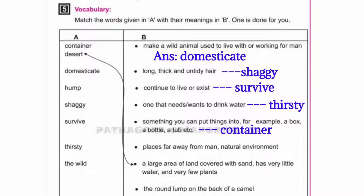Container. The wild: place far away from man, natural environment. Desert: a large area of land covered with sand, has very little water and very few plants. Hump: the round lump on the back of a camel.